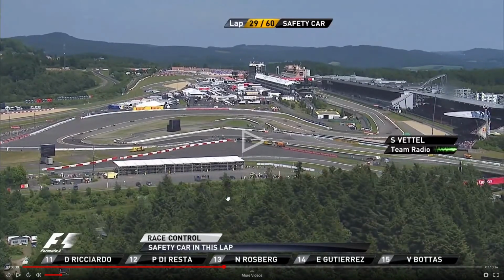Safety car in this lap. So what has the race director done? What has the race director done? He's been monitoring the location of Mark Webber's car as he makes it around. And once he's re-caught the back of the pack, okay, gotcha, he's got there, we can go racing again.